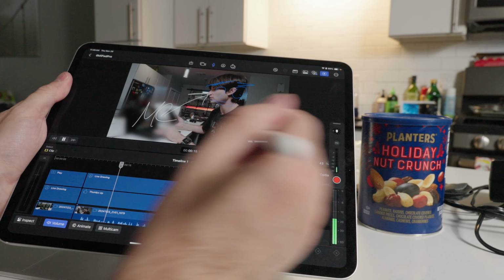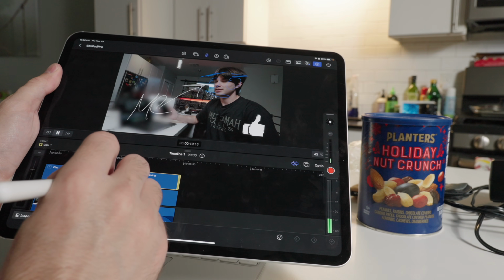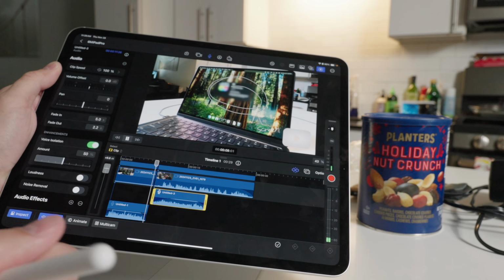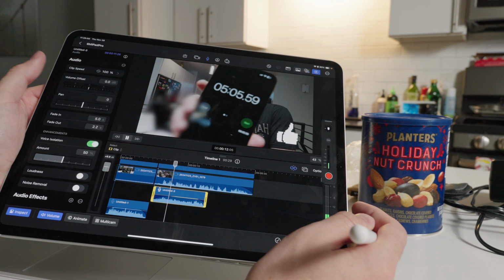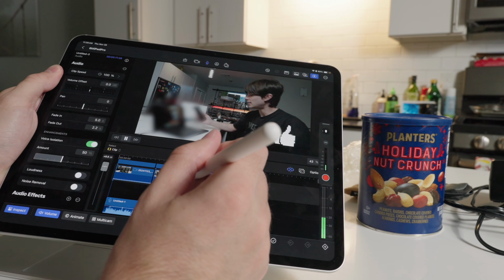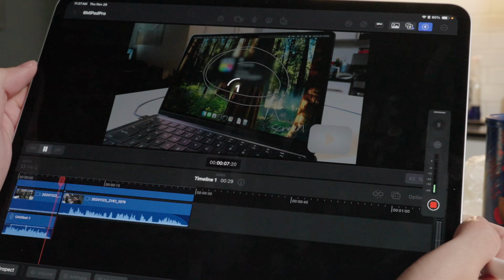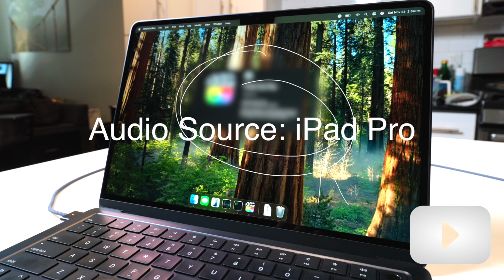Final Cut Pro for iPad is incredibly well designed, and hats off to the team that made it happen. I'd still rather edit my videos on a laptop since I find the touch interface just too complex. It's possible I'm just old and Final Cut Pro on iPad is the future. I will say the voiceover feature in Final Cut Pro for iPad is incredible, and the microphones on the iPad Pro are really quite amazing.